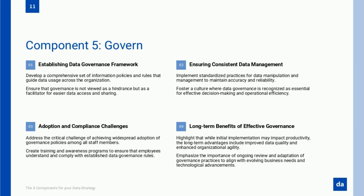It's the conductor's baton, the agreed-upon rules of the performance, and the structure that ensures everyone plays their part exactly as intended. Governance is what keeps your data strategy in tune, on track, and ready to adapt. Let's explore why it's so important.